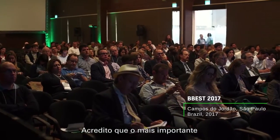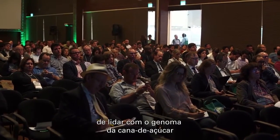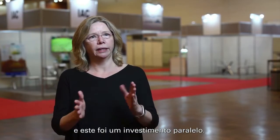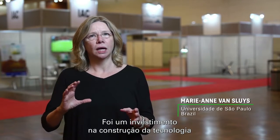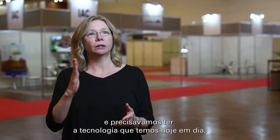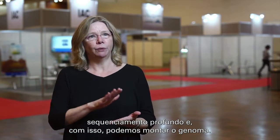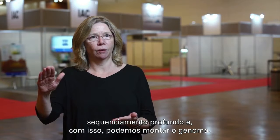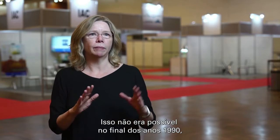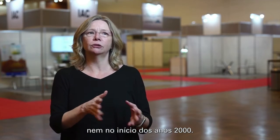I think the most important thing is that we build the capacity to address the sugarcane genome. And this was a parallel investment. It was an investment in building the technology, and we needed to have the technology that we have nowadays that can produce lots of reads, deep sequence, and with that we can assemble the genome. This was not possible by the end of the 90s, neither in the early 2000s.